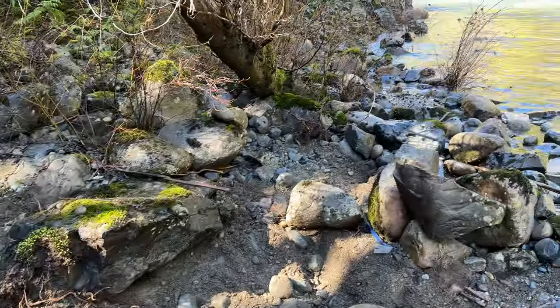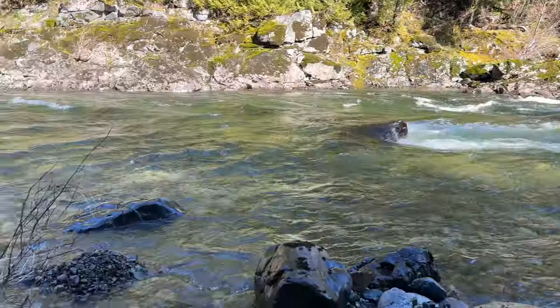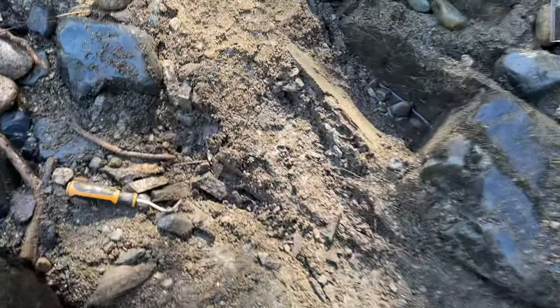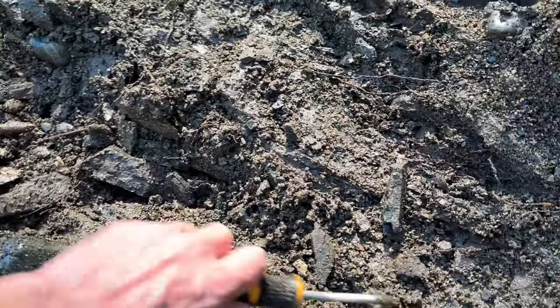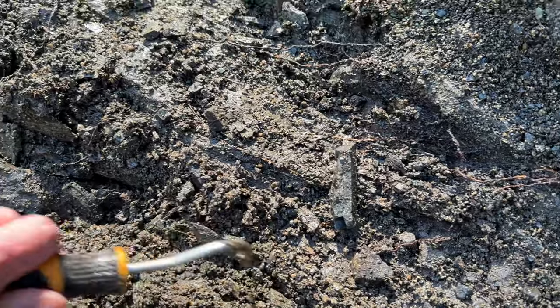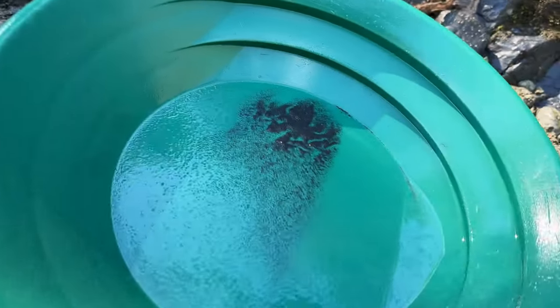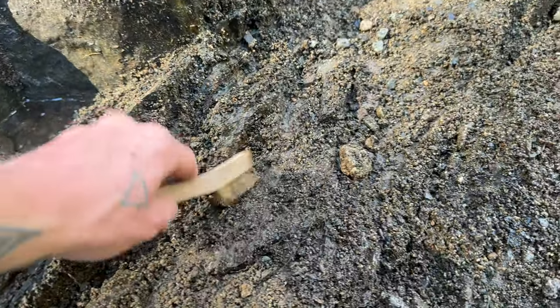So I've been digging for like a good hour. I've just been going up along the bank trying to see if I could find a better pay layer. But it turns out it's been under my feet this whole time. So I've just been going along right here with my crevicing tool, and just going in along here. And I actually just did one pan and it's better than the buckets I've been doing. So that's awesome.